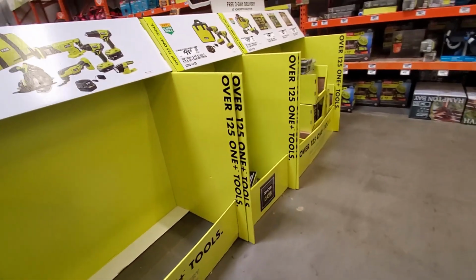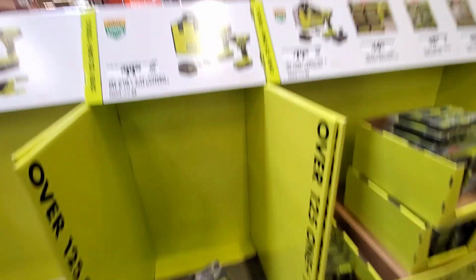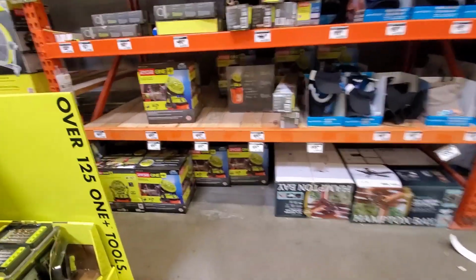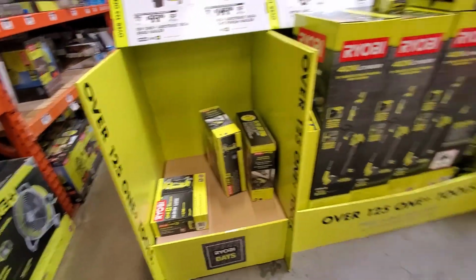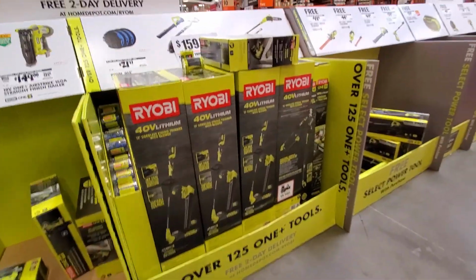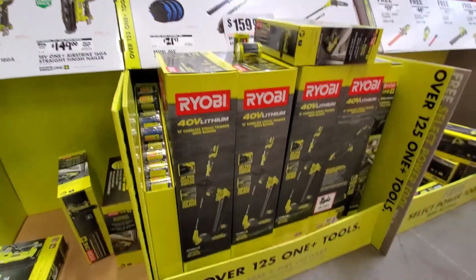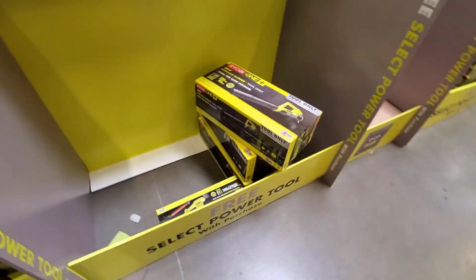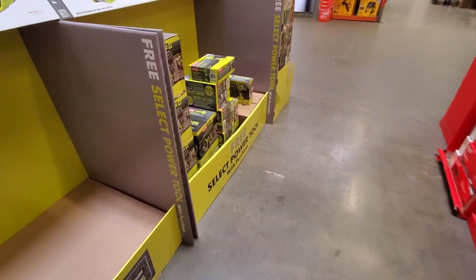Like I said before, if you're planning on shopping, make sure you pick up whatever you see, because they're running out. It's hard to keep them in stock because of what's going on around the world, so it's hard to get stock in these stores. And they do have a blower combo for $159. It's a string trimmer and blower combo, and that's what they had left for the free tool deals.